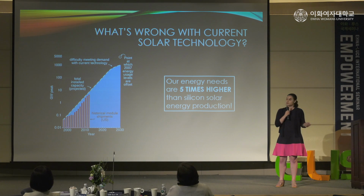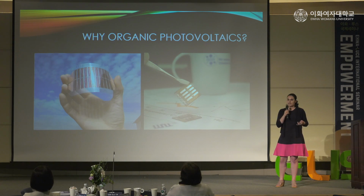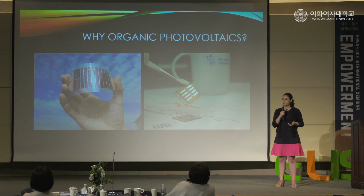So my lab actually looks to organic photovoltaics, or organic solar cells. Organic solar cells are made using organic dyes based on the dyes used by plants in photosynthesis, which makes a certain amount of intuitive sense. I mean, plants have been producing food and energy using the sun for thousands upon thousands of years. So why shouldn't we try to imitate this naturally successful process?